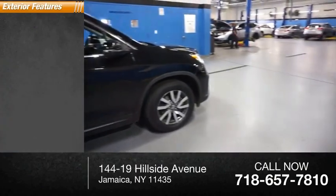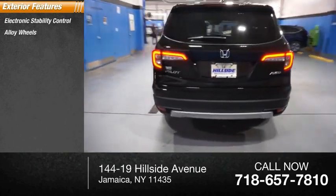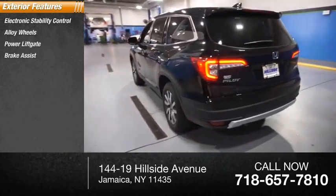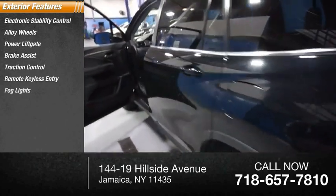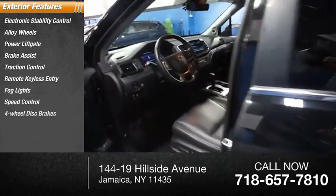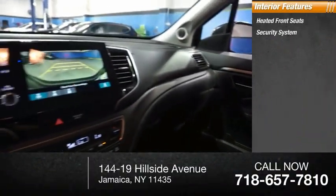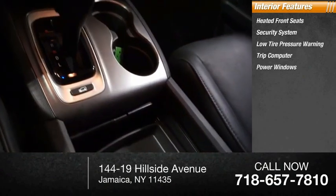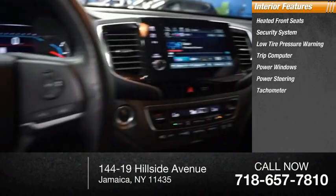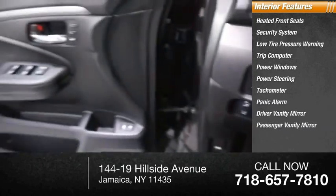Here are some of this vehicle's great options: electronic stability control, alloy wheels, power lift gate, brake assist, traction control, remote keyless entry, fog lights, speed control, 4-wheel disc brakes, power moonroof. Inside you'll find heated front seats, security system, low tire pressure warning, trip computer, power windows, power steering, tachometer, panic alarm, driver vanity mirror, passenger vanity mirror.